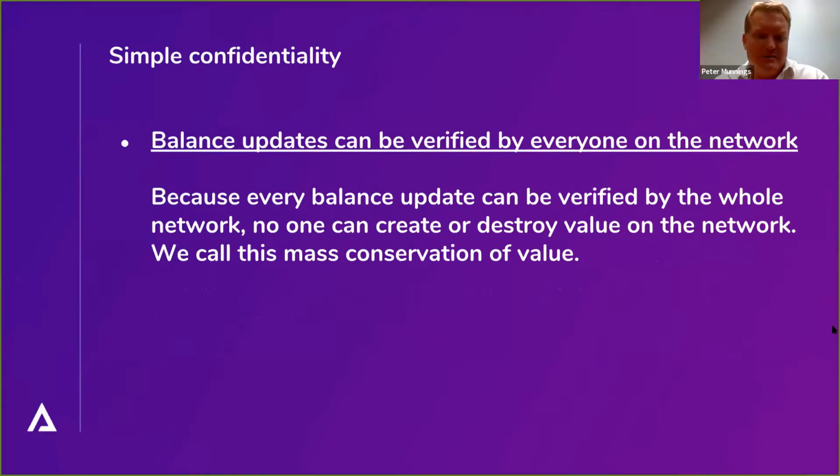And as Rainer has pointed out, balance updates can be verified by everyone on the network. It's very simple maths. It's a number plus another number is equal to the third number, and we can do that. And that proves, as long as the credit matches the debit, rather equal and opposite, we can prove deterministically that no one can possibly create or destroy value on the network in any transaction. And the technical term for this, for any kind of ledger operation where this is in place, is called mass conservation of value.